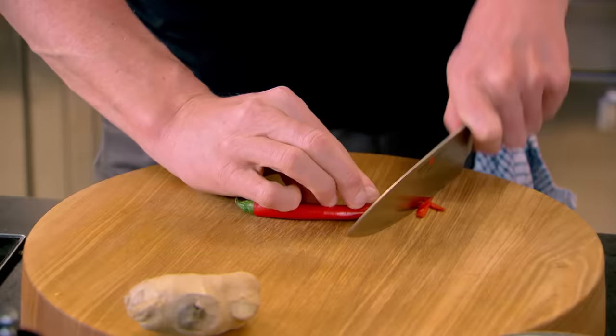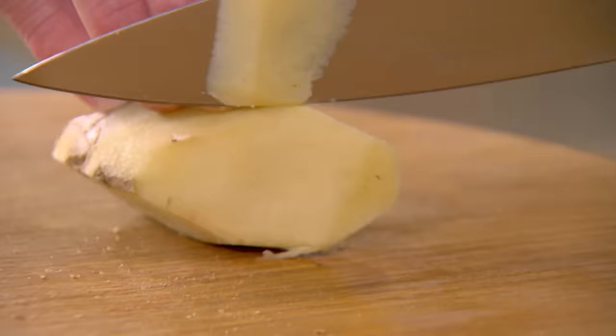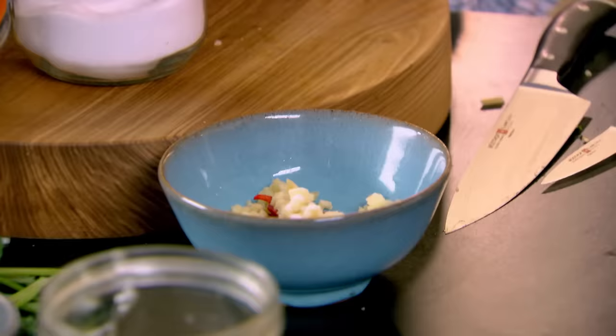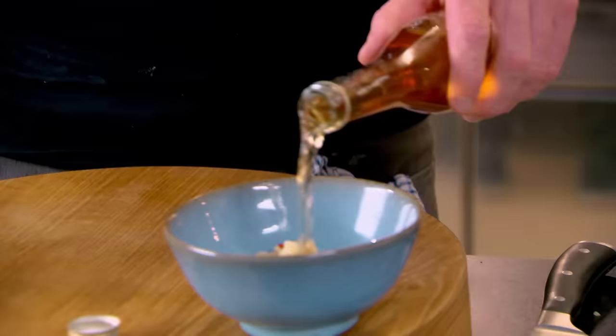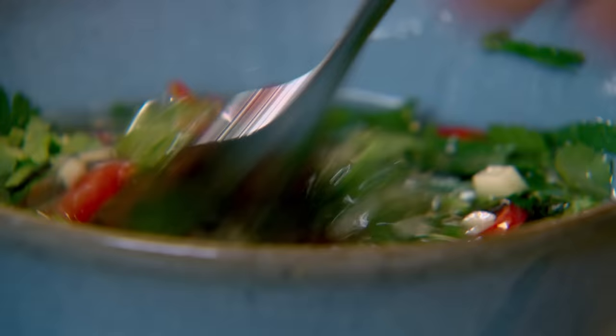Whilst I'm waiting for that, I'll get the dressing ready. Slice a red chili, seeds and all, on an angle into shards. Then chop fresh ginger. Season with a sprinkle of sugar and salt. Add some rice wine vinegar. Add a couple of tablespoons of olive oil. To finish off, some chopped coriander. Got that sweet, sour, spicy flavour.